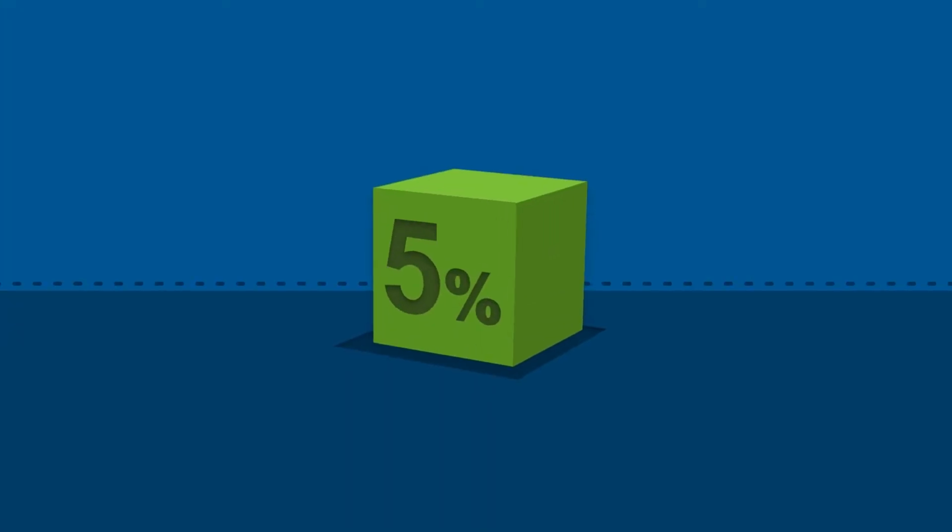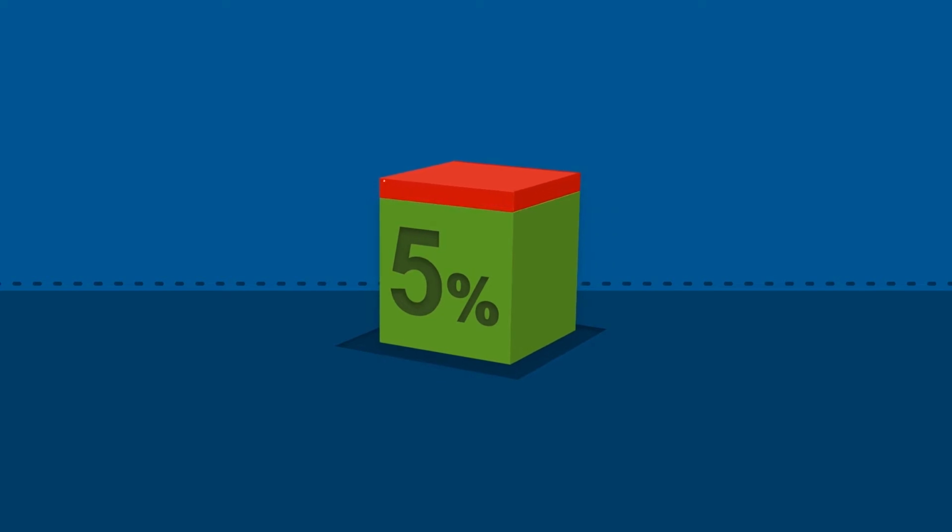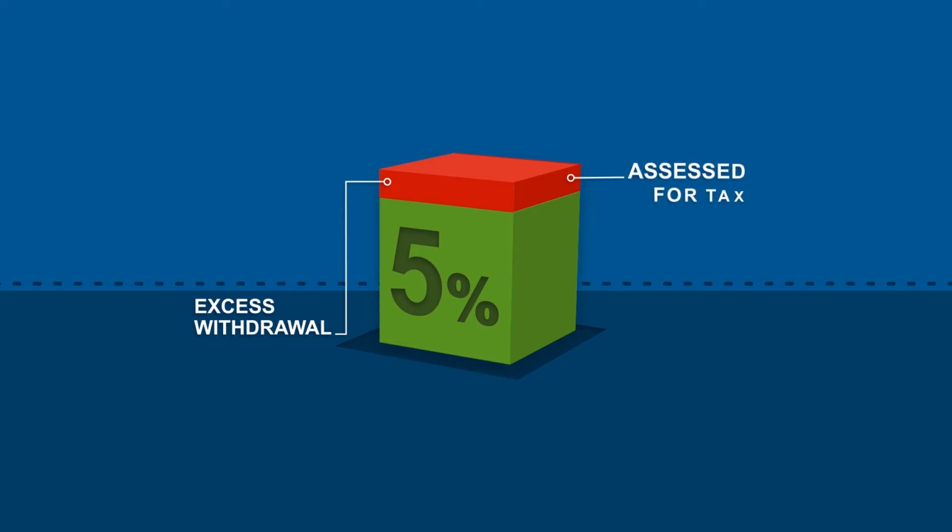However, taking more than this cumulative 5% allowance is known as excess withdrawal, and the amount over the 5% allowance will be assessed for tax.